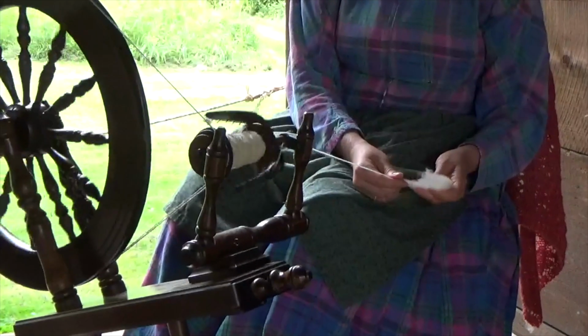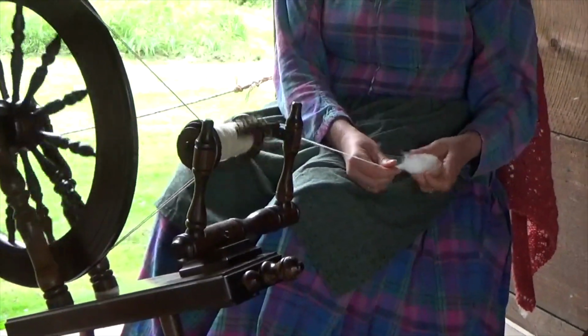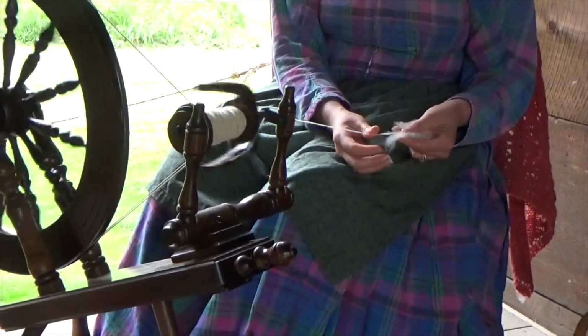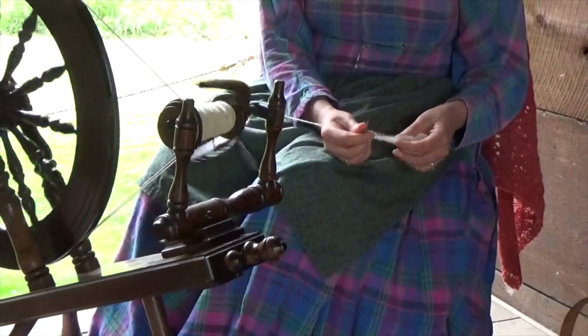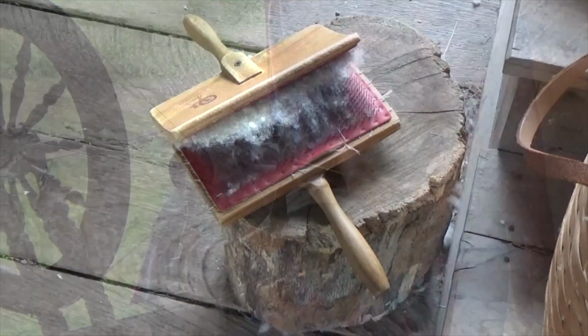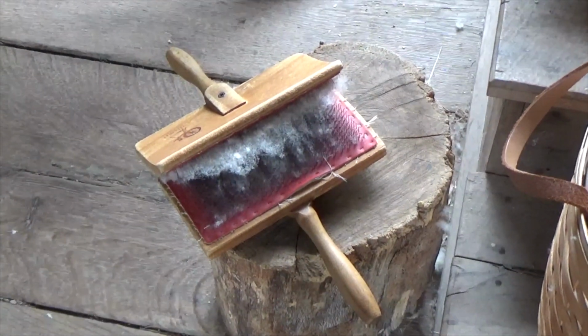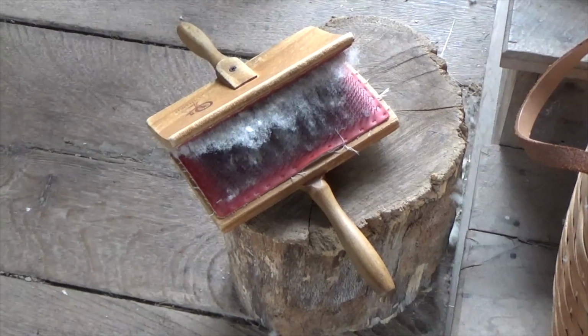And what a talent it is to be able to string that right in there without any break. It takes practice, and if it does break, it's all right. Like that, you just lay it right back on top, the next section, and all those little barbs hook right together. Yeah, wow. Magic. Yeah, nice. So this is the carding. Yeah, those are hand cards. Hand cards, okay. Again, for combing the wool, getting all the impurities out of it.